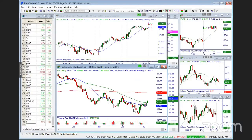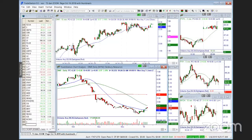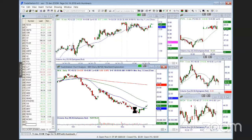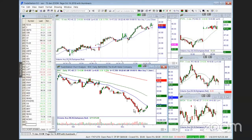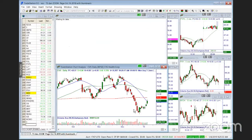Home Depot doing nothing. ADNR, we were trying to buy this over 220 and it gapped over it yesterday. We'll still keep an eye on it. NFX was another oil. KHC, little double bottom retest. X-ray, we need a pullback. CVS.